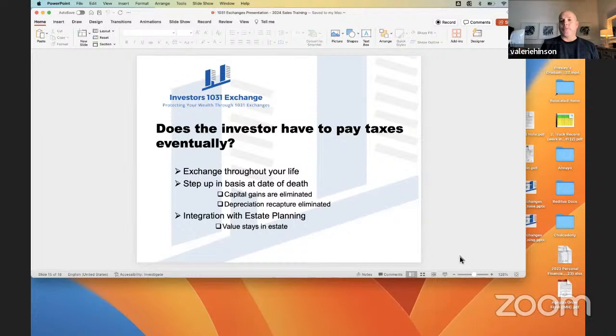The day he passes away, the new basis is 5 million. So his family could sell that property the next day and not pay any capital gains taxes on it. There would be some estate tax. There are other things that come up with it, but as far as pure capital gains taxes, that's not the case. So that's why I say this is really a tool to build wealth and to integrate into your estate planning. It's not just a tax loophole.